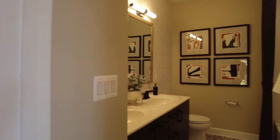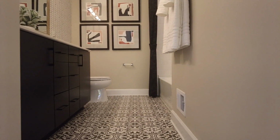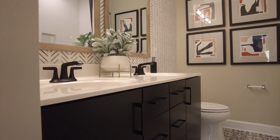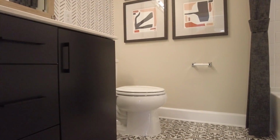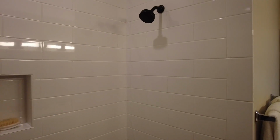Like I mentioned at the beginning of the video, check out the amount of space in the guest bathroom. Big enough to put yourself a double vanity, a full size toilet, and a three-piece tub shower combo.